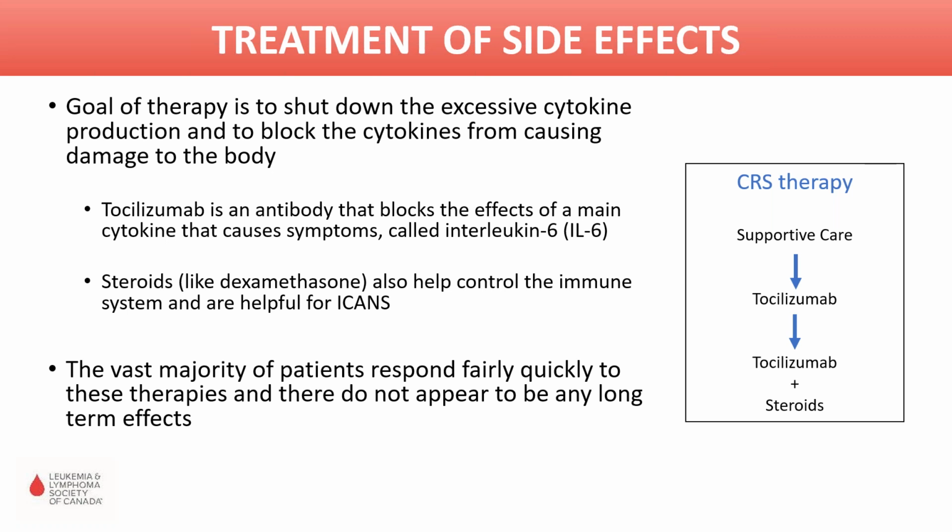And so it was actually the group at UPenn who tried this first, and they used this antibody called tocilizumab that blocks the receptor that IL-6 binds to. And we discovered fairly early on that by blocking this pathway, we can very quickly reverse some cytokine release syndrome in patients. And so that's one of the mainstays of ICANS and CRS therapy.